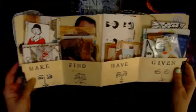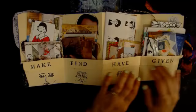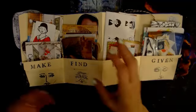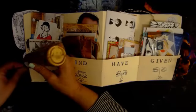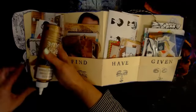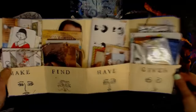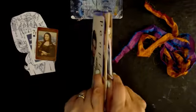So again, let me open it up here, and I'm keeping all mine the same order. You don't have to do that. You don't have to have make, find, have, and given. You can mix it up. You can do it however you want to do it. Oh, and I do have to glue this washi tape back down. I knew that I was going to have to do that. That little bit of washi tape on the end will hold down the opening on this folder, and the same thing on this side. It just kind of closes the edges so that everything stays inside the folder.